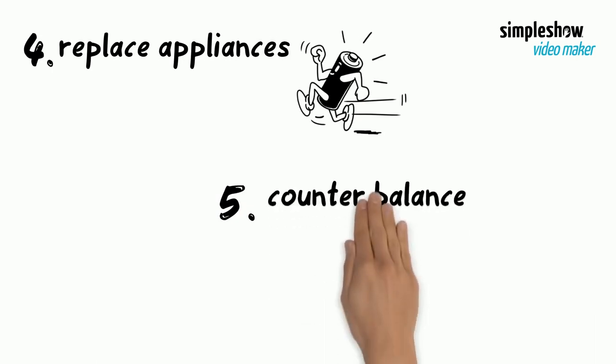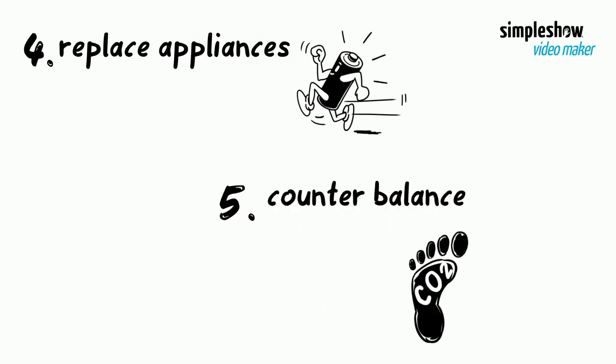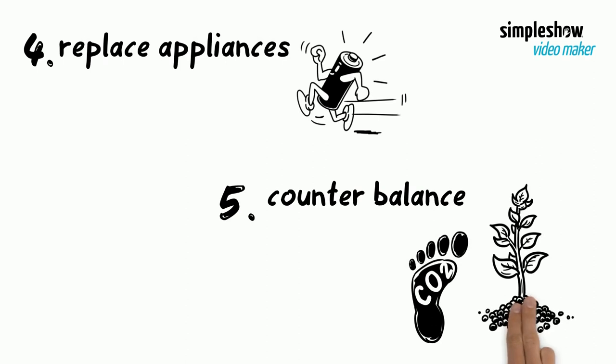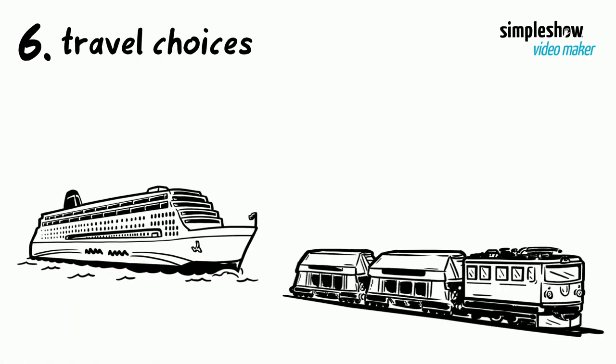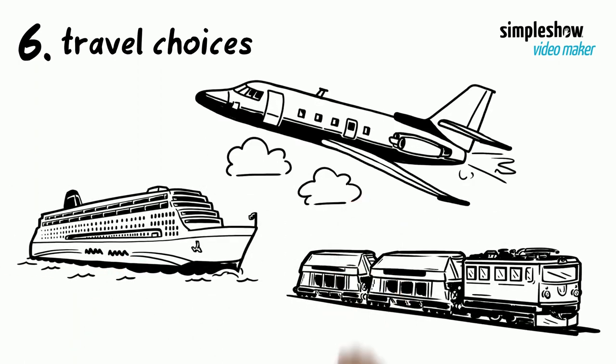5. Support measures to counterbalance annual carbon dioxide emissions, such as the planting of trees. 6. Make better travel choices. Travel by boat or train rather than by plane to reduce the emission of harmful gases.